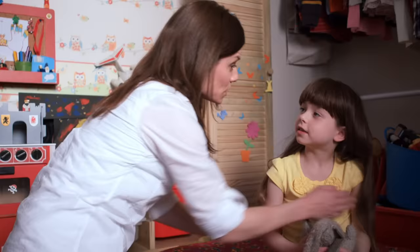Ready? Ready. Left, now right. Left, right. Left, right. Left, right.